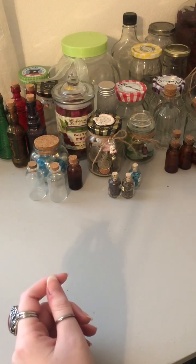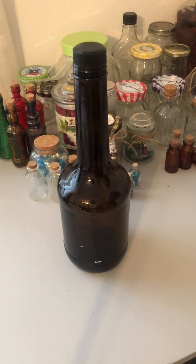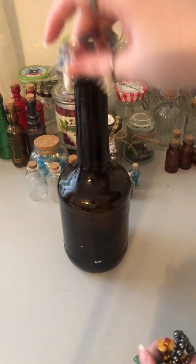I do keep some jars for purely non-witchcraft purposes though. Like old bottles I use to store bracelets that I've made.